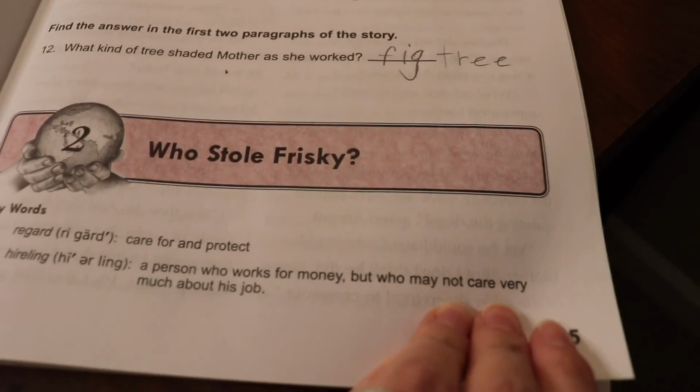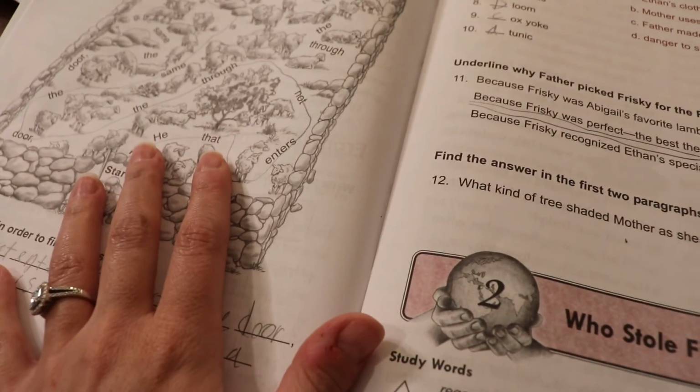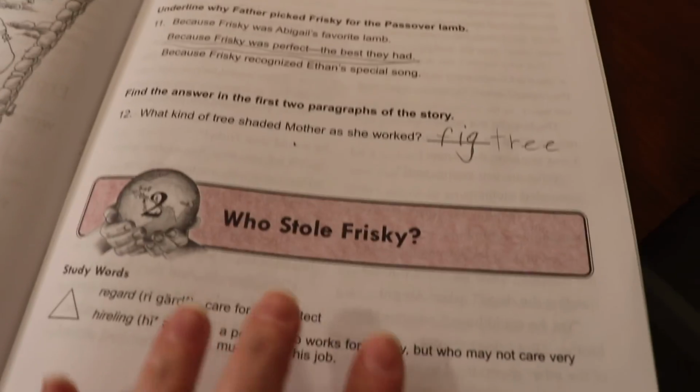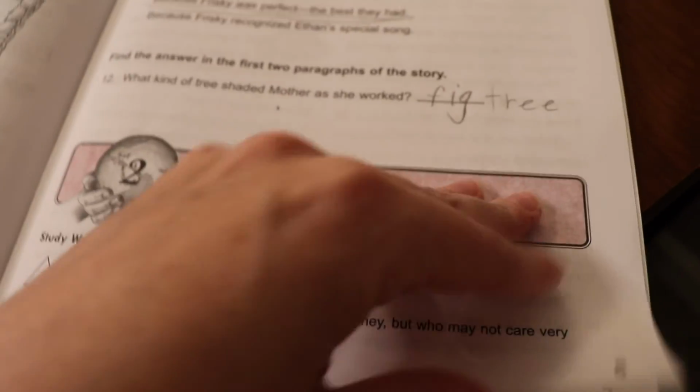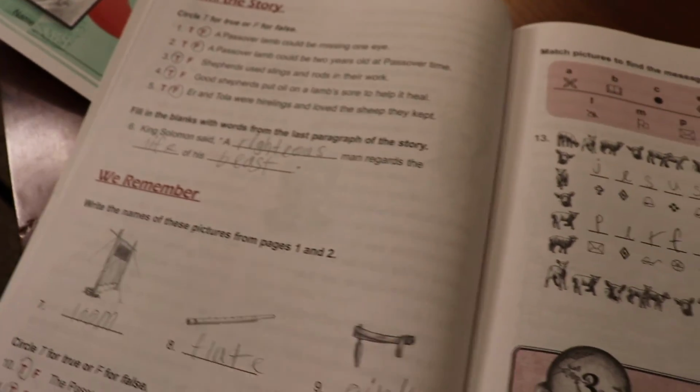And then, so this was one of the lambs in the story got stolen, and the second lesson talks about who stole Frisky, and we just continue this story. So I read him the next story, and then it's got him filling in the blanks to make sure he understood what I read to him.